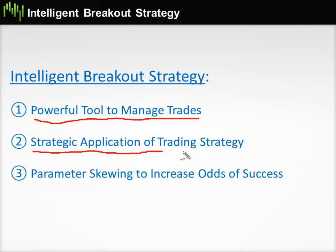Now, the second idea behind the Intelligent Breakout Strategy is that the application of the strategy is not 24/5. We're not looking at turning on a strategy all the time and walking away. We're looking at strategically applying the rule-based strategy when we believe that there's a special opportunity for a market to either go up or go down in price. And so that's what the idea is. We don't want to apply the breakout strategy at all times, just in those certain special setup situations where the odds of success are stronger for us.